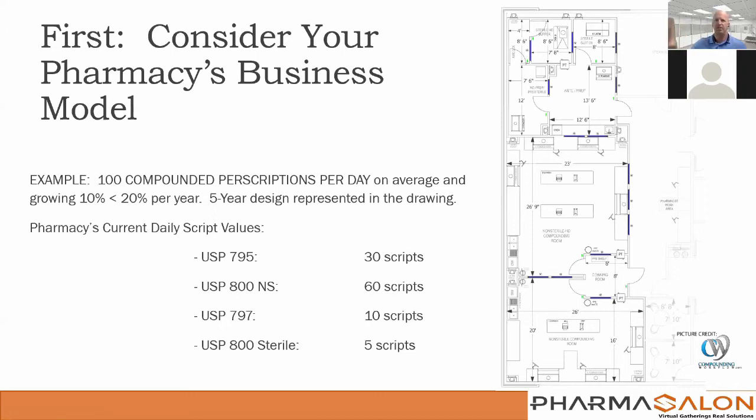So this may be the most important thing you see today. If you're planning on going into a remodel or a new construction project, think through the business model before we start putting up any walls whatsoever.